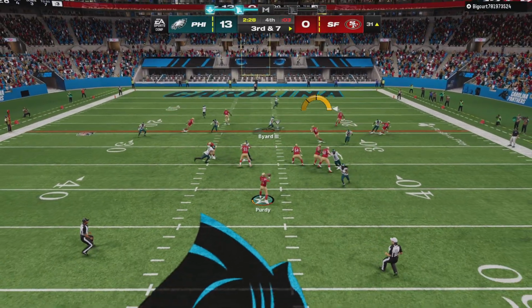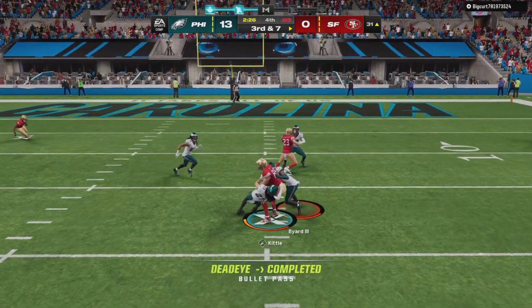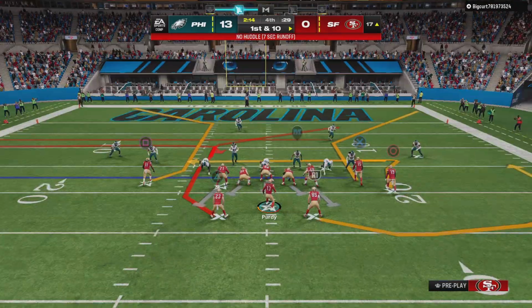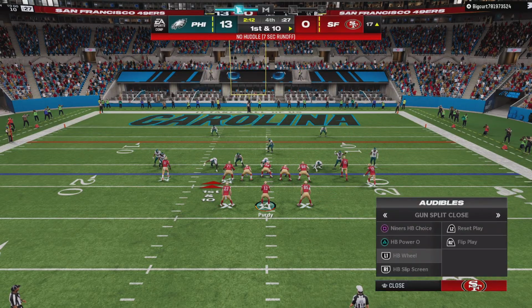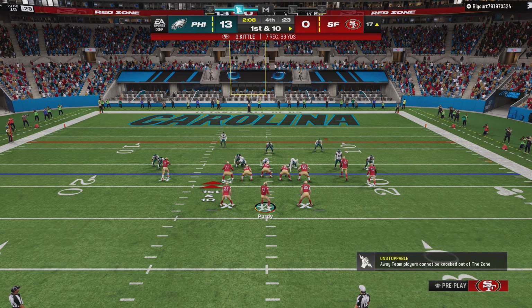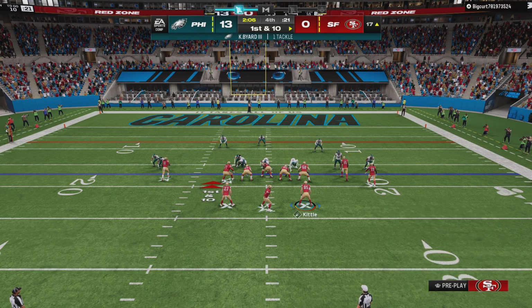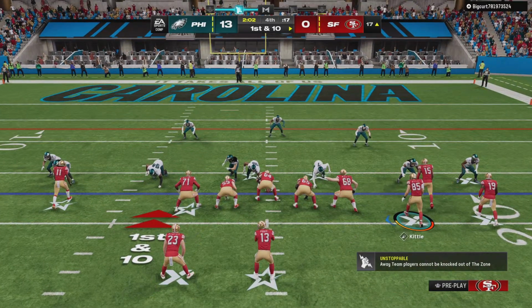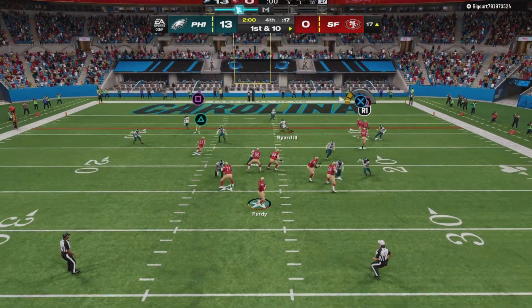Here's Purdy now on 3rd down. Work in the middle of the field, and he's got a man complete. And he has another first down as they'll get the ball down to the Eagles' 17-yard line. That's a 49er first down. First and 10 at the 17-yard line. Now Purdy.